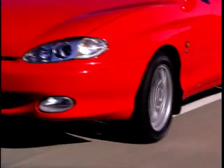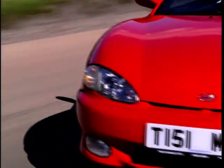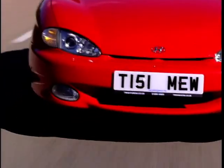You got leather seats and everything, which aren't bad. I do like the leather seats, yeah, definitely. But all over leather interior as well, rather than quite often the part leather. So yeah, it feels quite luxurious. To be slightly snobby, the only thing I don't like about it is the Hyundai badge on the front.